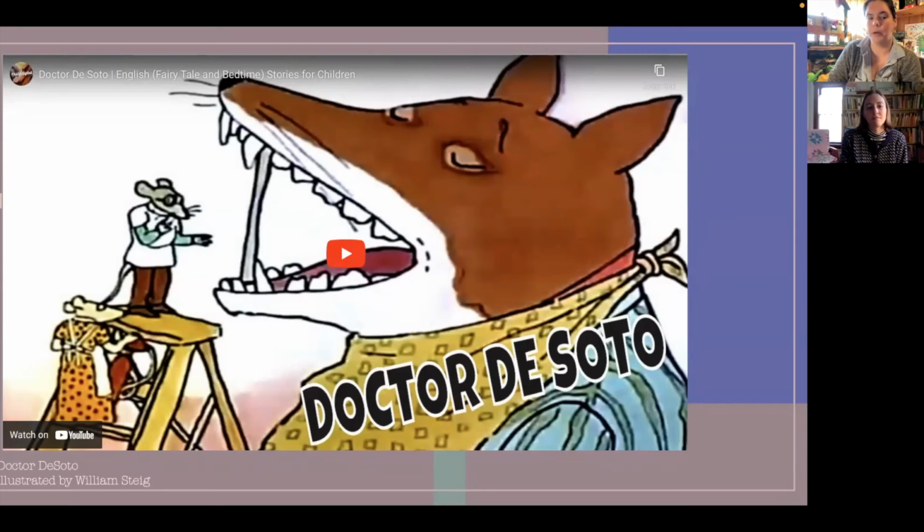And so tell us a little bit about Dr. DeSoto and what you know about William Steig. William Steig was an illustrator for the New Yorker first, a commercial illustrator. And then, as is the story of many of these 1960s, 70s children's illustrators, they had a commercial career and then later in life became children's illustrators because their grandchildren or children started wanting stories. So they just happened upon this career.